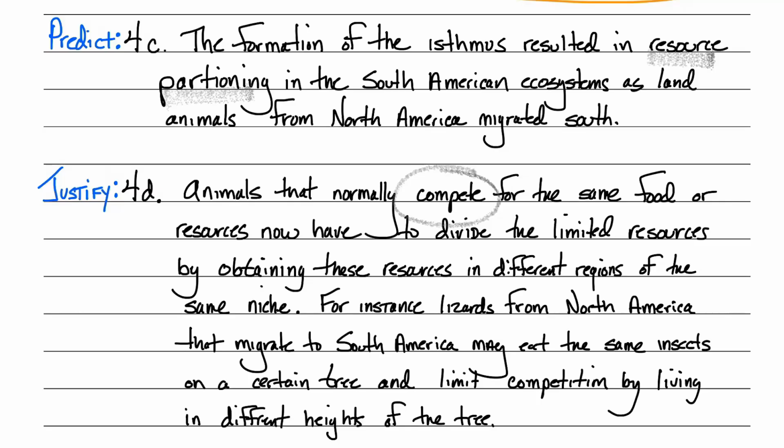So I said animals that normally compete for the same food or resources now have to divide the limited resources. Now, they may not be so limited, since you are in South America near the equator, but there's only so much. Divide the limited resources by obtaining these resources in different regions of the same niche. I gave an example. They love to talk about the lizards; you used to see this question pop up in practice exams. For instance, lizards from North America that migrate to South America may eat the same insects in a certain tree and limit competition by living at different heights of the tree. So that's where I think this question was going.